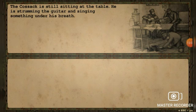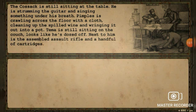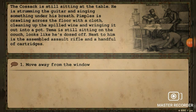The Cossack is still sitting at the table. He is strumming the guitar and singing something under his breath. Pimples is crawling across the floor with a cloth, cleaning up the spilled wine and wringing it out into a pot. Tima is still sitting on the couch. Looks like he's dozing off. Next to him is the assembled assault rifle and a handful of cartridges.